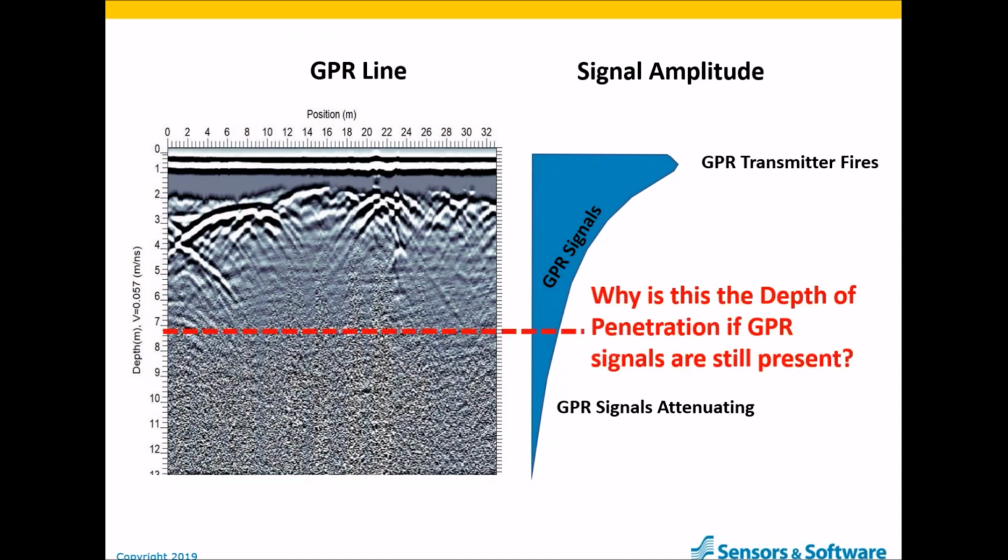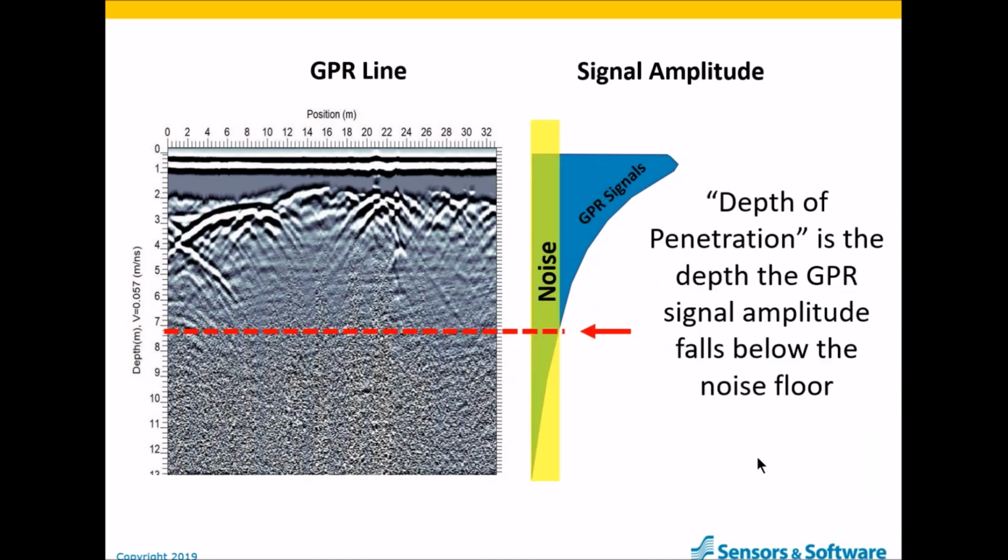But wait a second. Why is this red line the depth of penetration? And we can clearly see this on the cross-section. Why is this red line the depth of penetration when there's still GPR signals present below this line, as indicated by the blue section over here? The answer is because of the random background radio frequency noise.